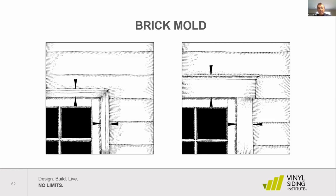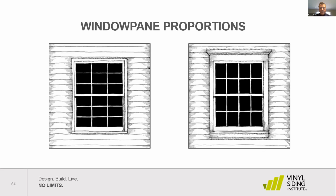It's very similar in a sense to the J-channel in vinyl siding that hides the expansion and the contraction. It allows the meeting of two dissimilar materials to work. But clapboard siding has its own trims, like the picture on the right, and they look much better with siding than brick molding does, so avoid it.